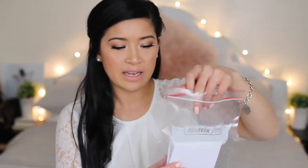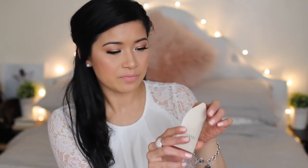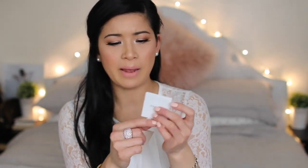Okay, so now I'm going to move on to this little guy here in a sandwich bag. I hope the, yes, I can see the authenticity card in here. This is the Chanel receipt holder. Comes with, I think it's a little booklet, maybe a little care card. And then it opens up just a little bit about how to care for your item.